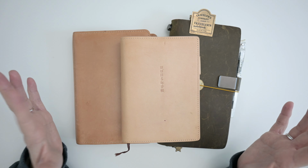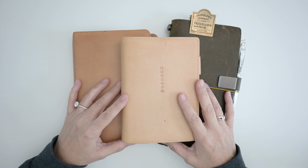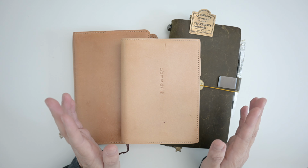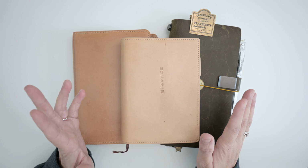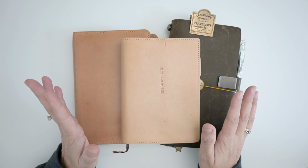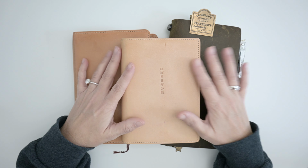Today I just wanted to share with you guys the three main planners and journals that I'm going to be using in 2024. I've actually made this video twice and deleted it because I kept changing my mind on what my main planners were going to be, but I think I have it figured out now. And I just wanted to go ahead and share it with you guys.